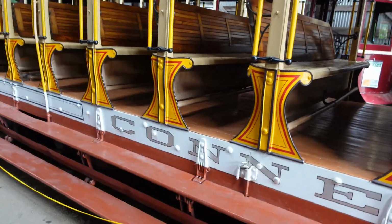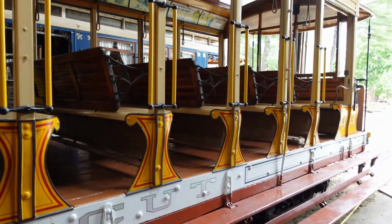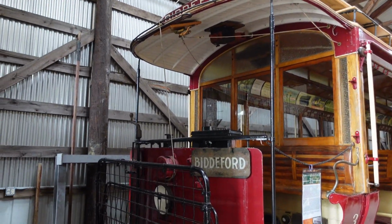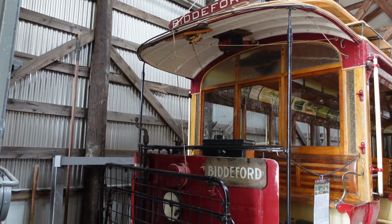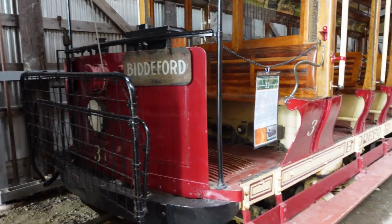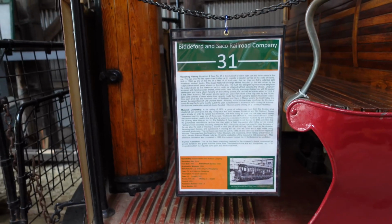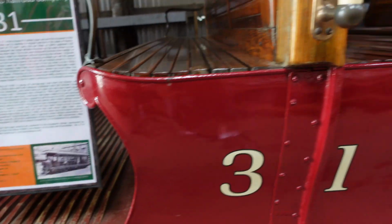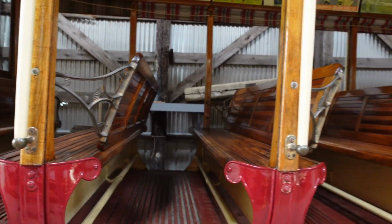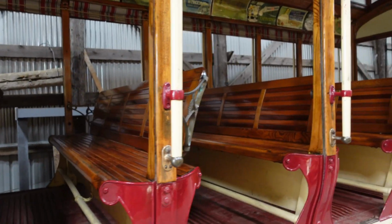And it looks like this one here is from Connecticut. Here's one here from Bedford, Maine. And you can see that trolley pole mechanism up there. The Bedford and Saco Railroad Company. Again, an open trolley that you just pick your row and get on. Just kind of like the trains at Disney. It stops and you just pick your row and hop on.